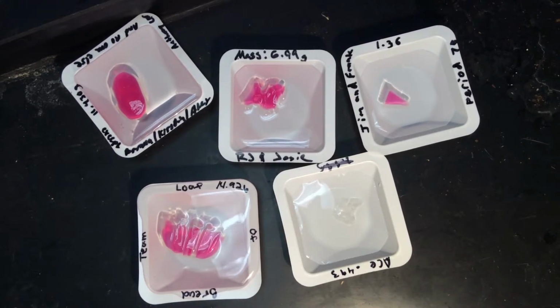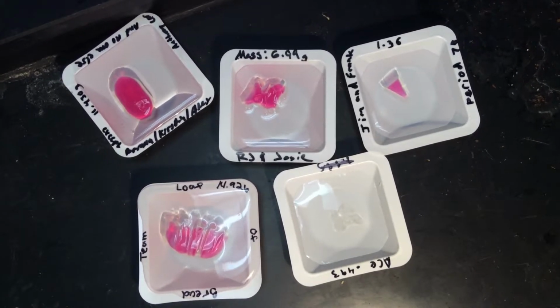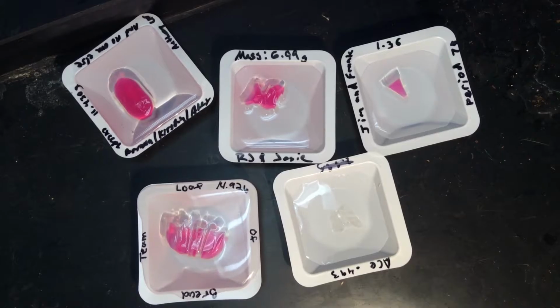We have 11 grams, guys. You have 14? 14.6. How do you guys have 14? I don't know. Did you subtract the both? Yeah. Are you sure? Yes. That does not look 14. Yeah, it does not look 14.